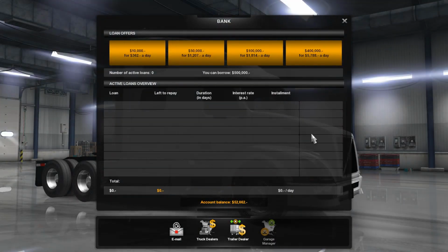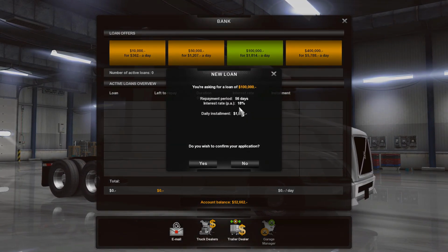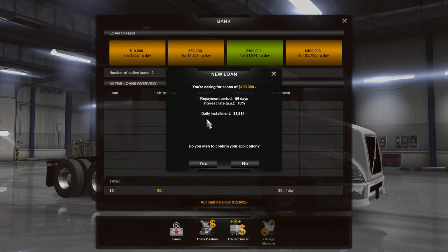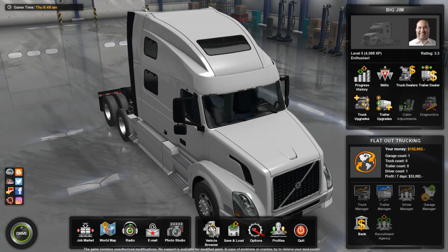And I browsed the options for a little bit. First of all, we're going to take out that $100,000 loan. We'll have 56 days to repay it at an 18% interest rate. Daily installment will be $1,800. I will confirm that. And there we go.